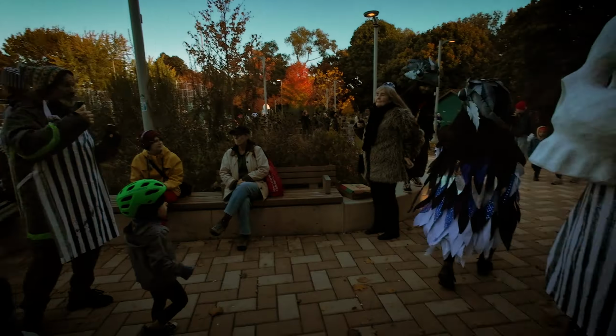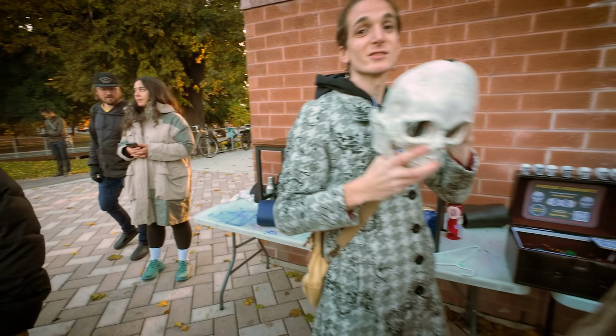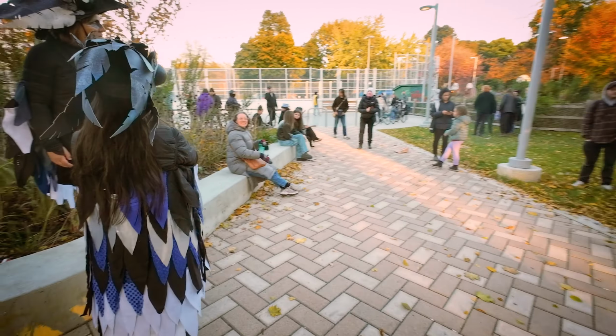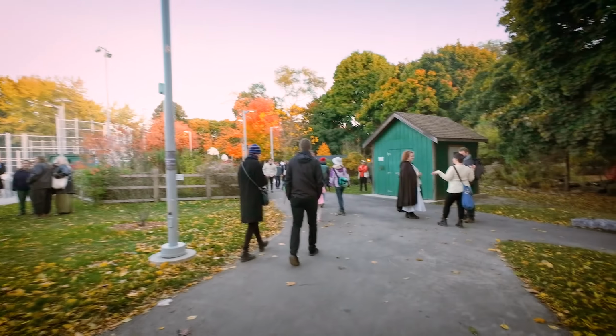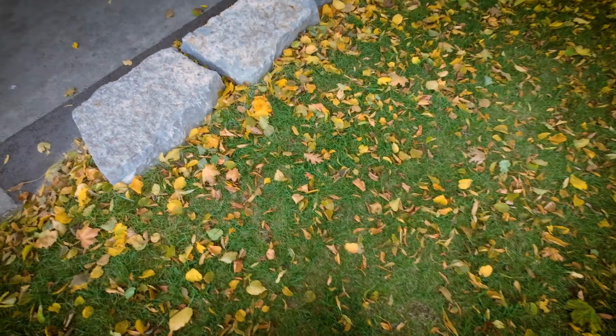Excuse me. My God, look at that. Scary monsters everywhere. Beautiful. So here we are. They're getting ready for action. And we're going to go here, over here. There's a lot of tents happening. We're going to check the tents.